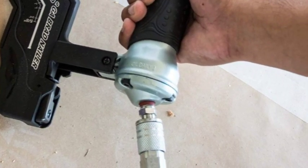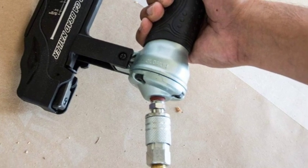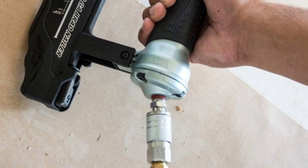Adjustable exhaust: the 360-degree adjustable exhaust port keeps dust, debris, and markings away.